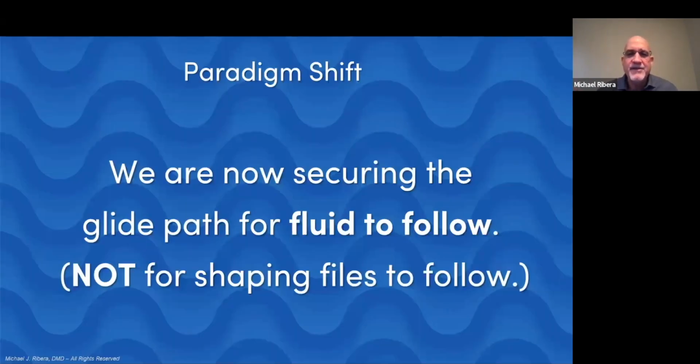In just one slide, this is the best way that I can describe the paradigm shift that has finally happened for almost 1,000 of us GentleWave practitioners. We are now securing that glide path for our irrigant to follow, not for our shaping files to follow. I'll say this again because this is the crux of the technology in my humble mind. We are securing, we are owning that verifiable, reproducible, smooth, gentle, confirmed path about 1 millimeter short of working length for our irrigant, our fluid to follow, not our files to follow.